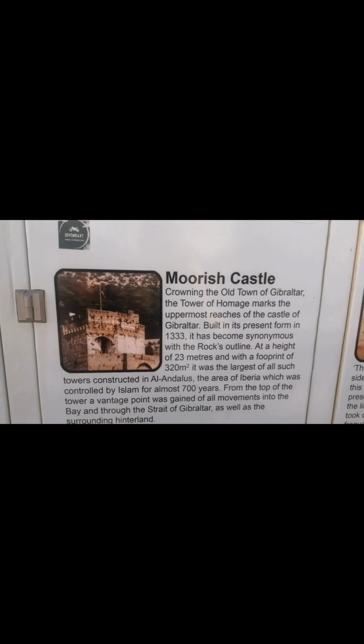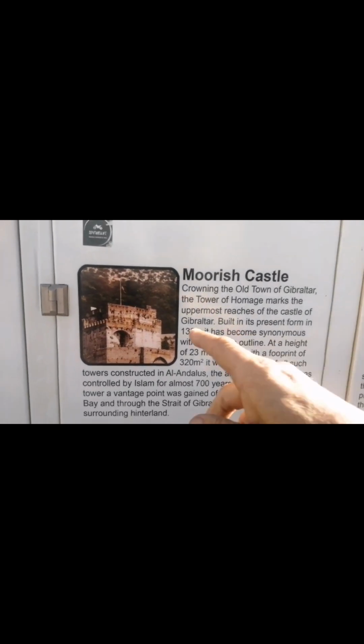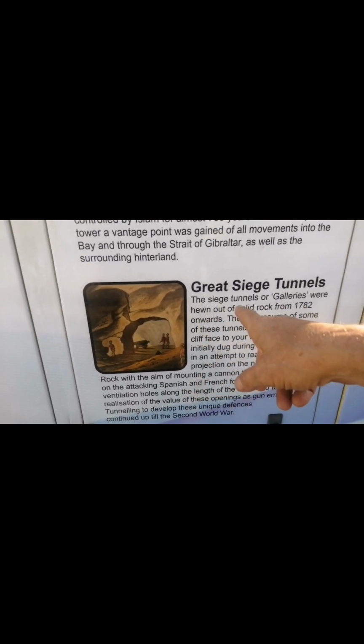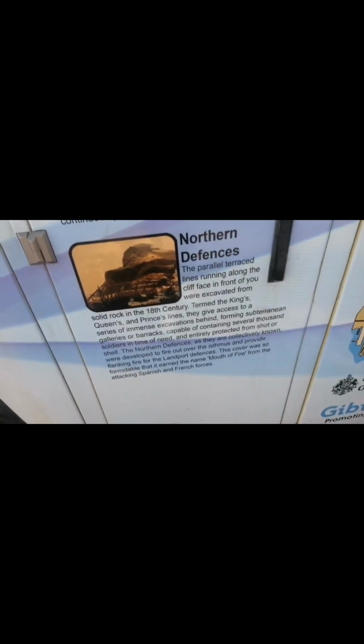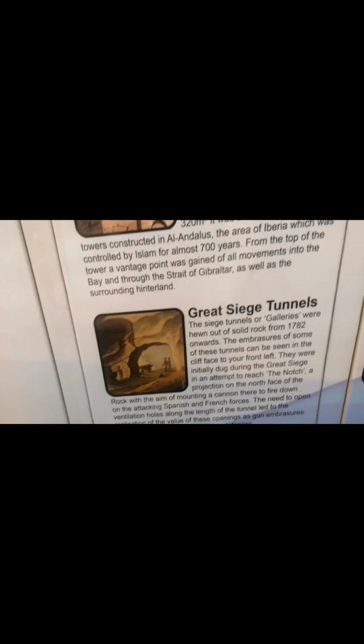Answer to the postcard, identify that plant. It's just great. I don't even have to go there. I've been to the Moorish castle before. It's in the old town of Gibraltar. Yeah, what we were just talking about. The Great Siege Tunnels galleries were hewn out of the rock from 1782 onwards. Northern defences, we'll go and have a look at them. I quite like them. We'll definitely have a look at them.